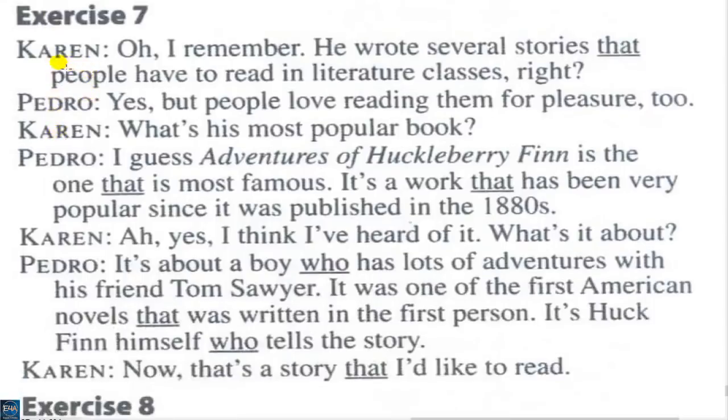Exercise 7. Oh, I remember he wrote several stories that people have to read in literature classes, right? Yes, but people love reading them for pleasure too. What's his most popular book? I guess Adventures of Huckleberry Finn is the one that is most famous. It's a work that has been very popular since it was published in the 1880s.